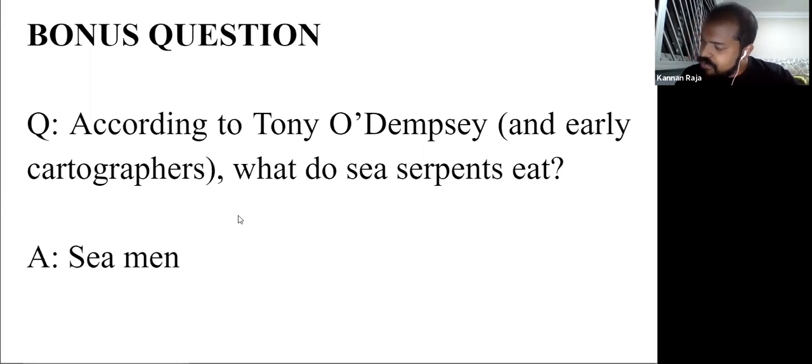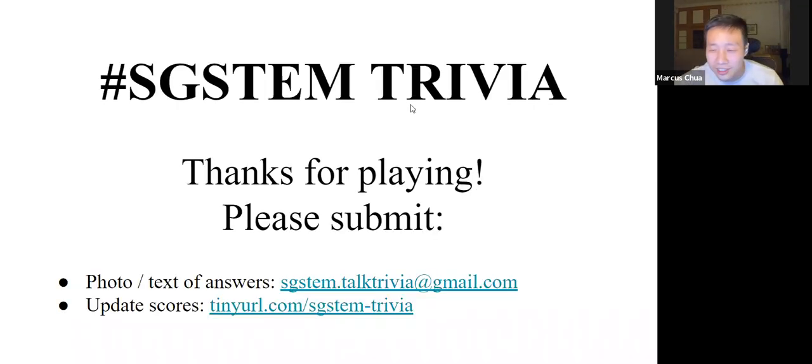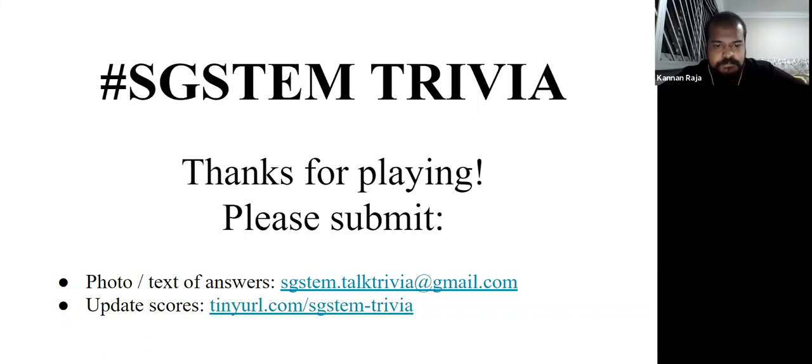Okay, so please update the Google Sheet. If you got the answer correct, you add the number of points. If you get it wrong, you minus the number of points. And if you got the exact answer, you add 1 more point to your total point. I see CG has got the bonus question and also the word correct.